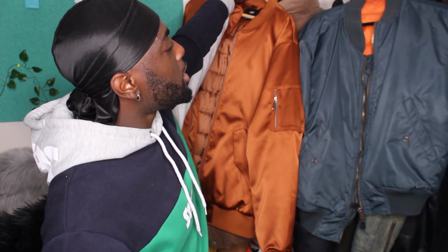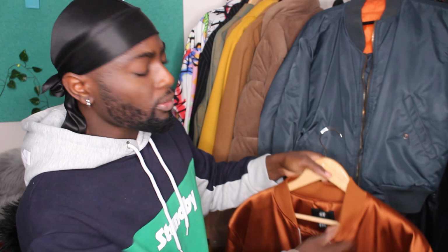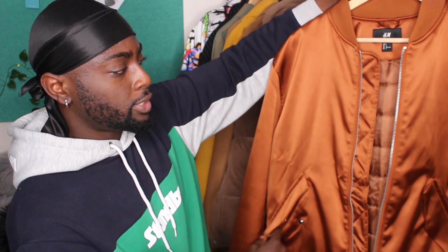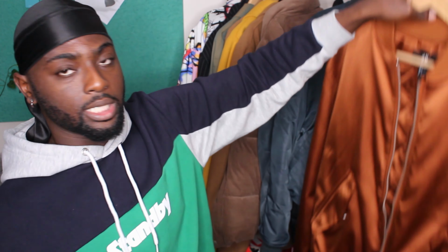For my fall and winter, I went for two different bright colors, but again, I use those two as statement pieces, to keep my outfits very simple or very coordinated with what I'm wearing. So for example, if I want to go for a little bit of a brown and orange outfit, I'd wear those ones. But if I want to go for a completely white or grey and black outfit, I'll just wear this as a statement. As you can tell, it's very shiny, but it's very heavy, so it keeps you warm during those windy times.